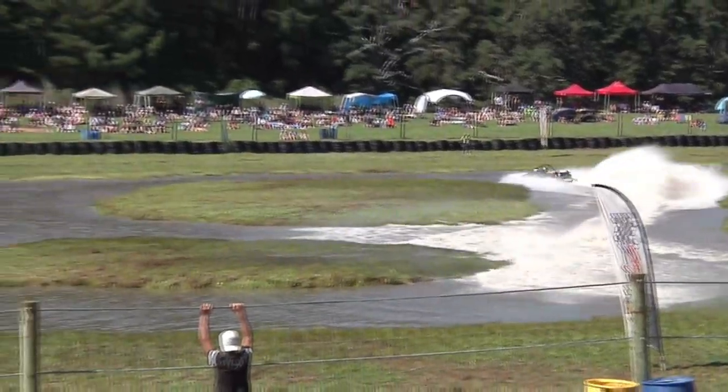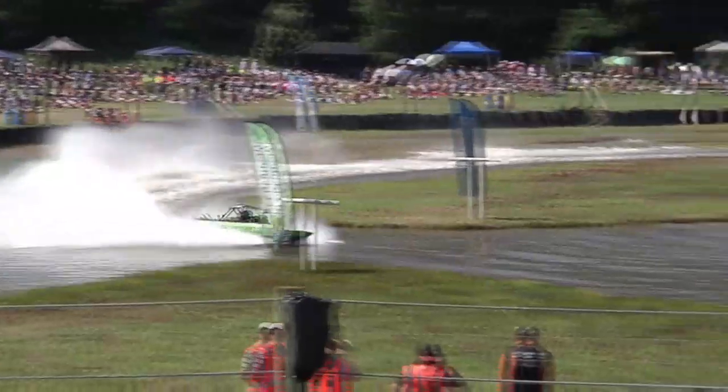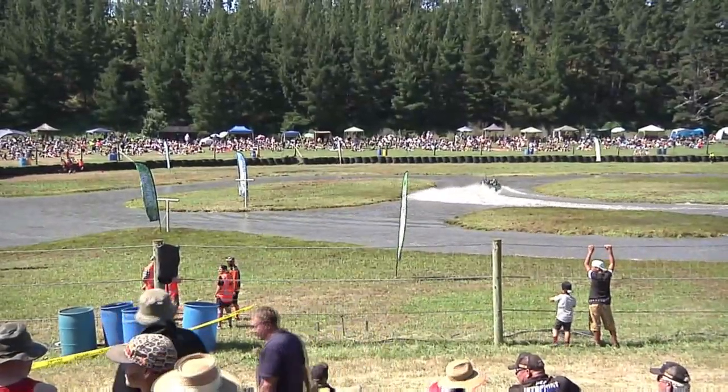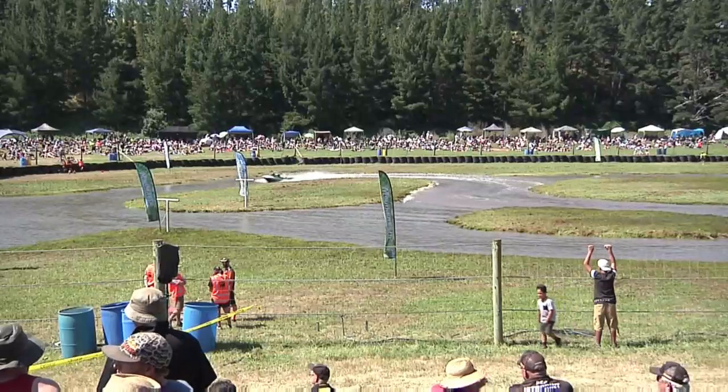So now Blake Bryan is actually back on track. He was looking the goods out there, rotational problem, and that's a 61.228. 61.228 now, Slim.